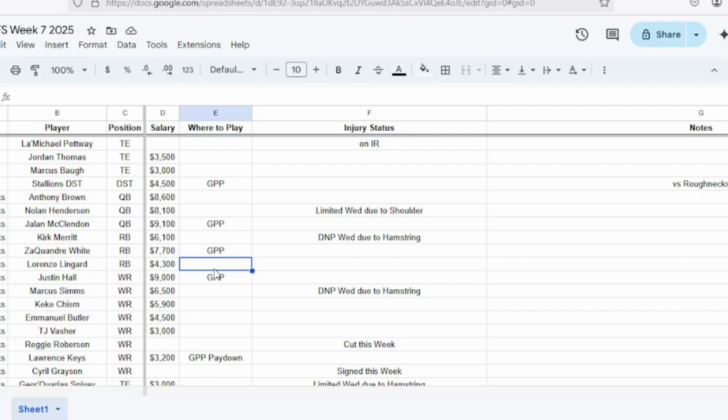So Justin Hall, the pay-up option at $9,000. Lawrence Keys, the pay-down option at $3,200. If you really want to play somebody else, you can definitely do it, but not too interested in the rest of these guys.